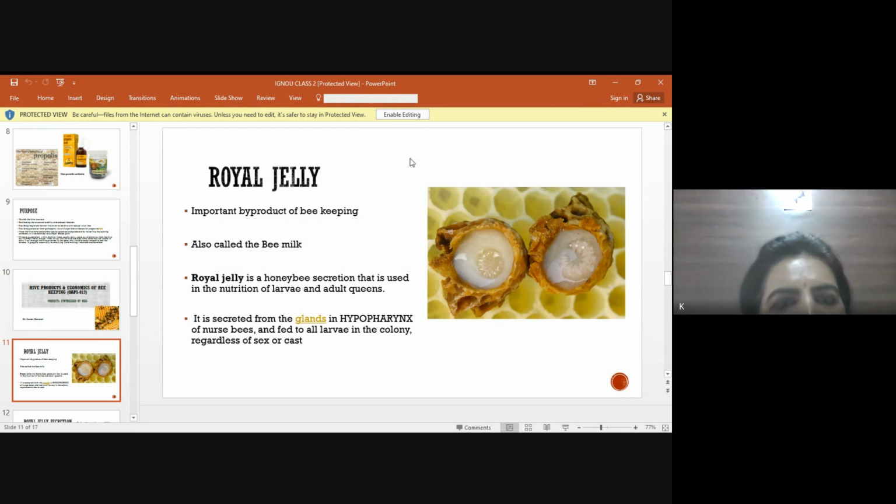Okay, so this is a very, very important byproduct of beekeeping. Some of you must have heard of it. It's a very expensive product, and the most important use of royal jelly in the market is for its anti-aging property. Lots of movie stars, especially, I studied in Kerala, so people all said Mammootty, use royal jelly on a regular basis, and that keeps them going very young.